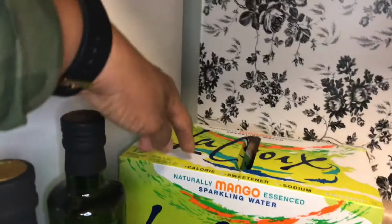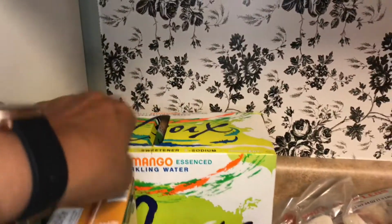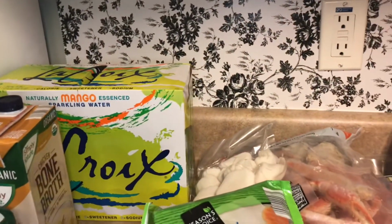I have been waiting for them to have this mango LaCroix. It is so good. It is my favorite. And sometimes I top it off with a little orange juice.